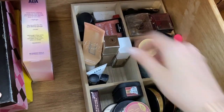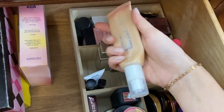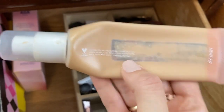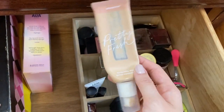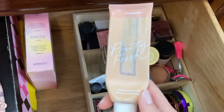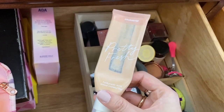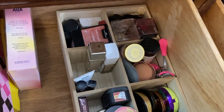In terms of foundation, I'm going to use my Pretty Fresh Tinted Moisturizer. I realized this is 1.45 fluid ounce. It's 43 ml, so it is actually a larger tube of foundation than most foundations. Most of them are 1 fluid ounce and like 30 ml. So this one is clearly more, but I've been using it almost daily, pretty much every day at work, and I've really been enjoying it. So we're gonna try and finish that up.